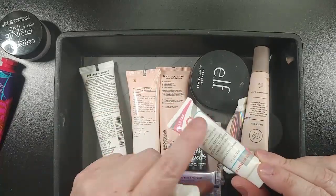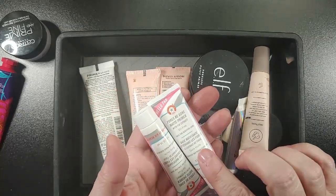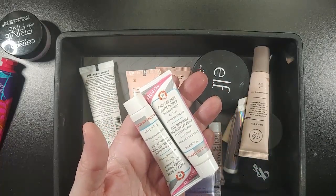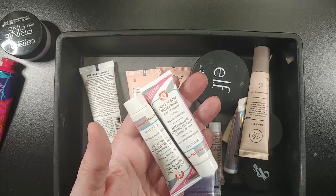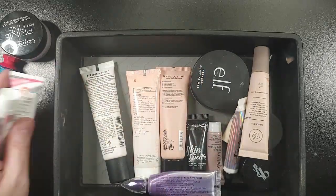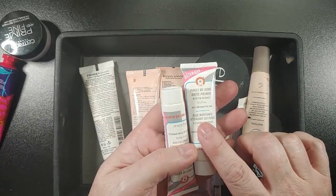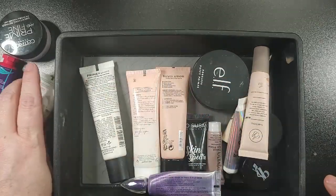I'm rationing these, you guys, because they don't make this anymore. And this is my favorite primer. Favorite of all time primer. And they don't make it anymore. They make a primer. This is First Aid Beauty. They make a primer, but they don't make this primer. Yes.